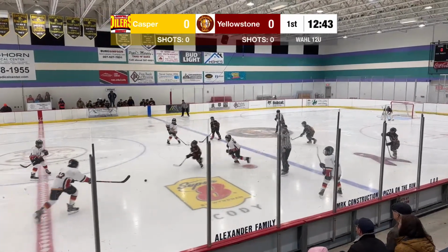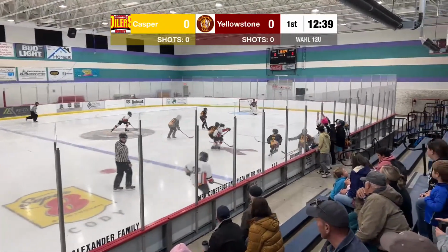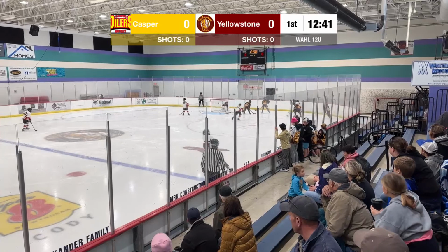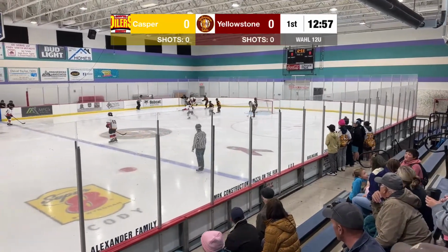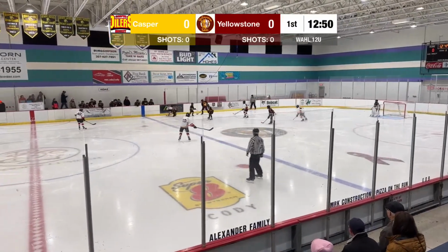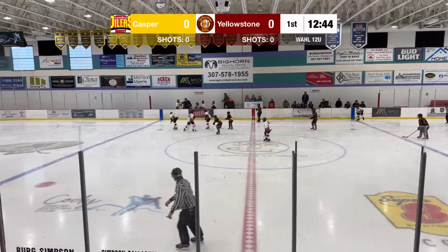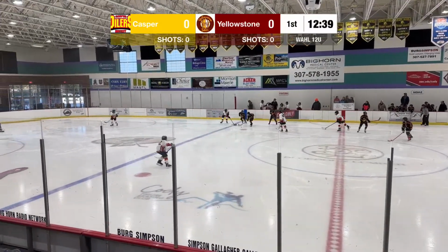Draw is won by Maverick Clark forward, but then taken by Casper. They'll try to push that deep. Clark down fighting along the boards. Puck handled here. Now Casper, they'll dump it back in, but not in far. Jordyn White trying to force that out of the zone, does clear. Back to neutral zone. Casper in front of their own bench. That's intercepted.